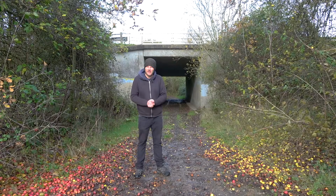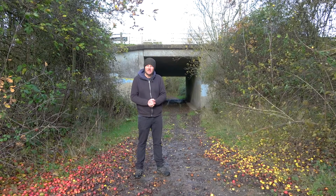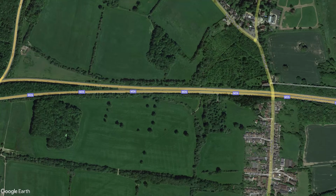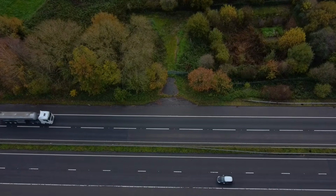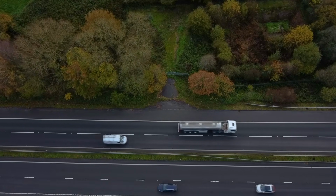So today I'm going to be heading east along the M26, and a short distance up from the Chevening interchange is a gated entrance right off the carriageway. You'll find it on the westbound side, and I believe it's an access point for one of several balancing ponds or drainage ponds that are found along the motorway. These were put in place when the motorway was constructed.